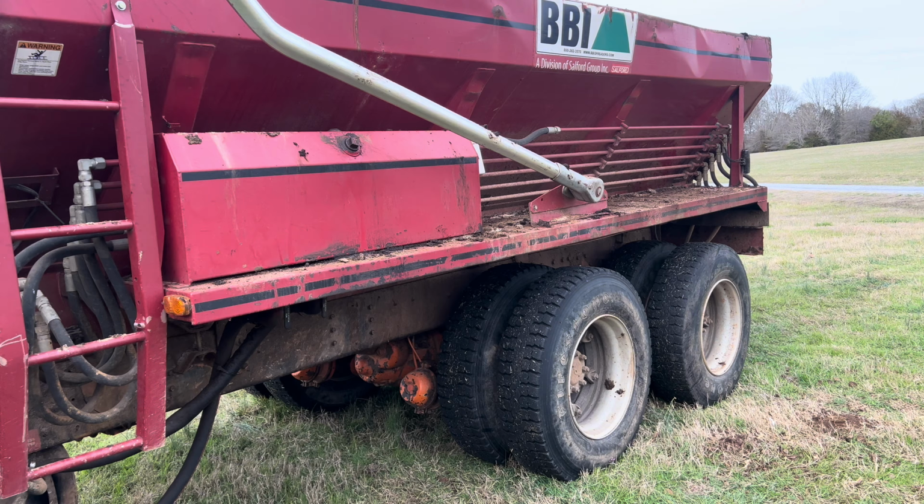Long time no see. Well, guys, today we're out in the hay field getting a good start on 2024. Going to do a little bit of fertilizer spreading today on some rye ground. Got about 120 acres here. We're going to try to get at least 50 of it done this afternoon. Got some rain coming in tomorrow. So let's get her loaded up.